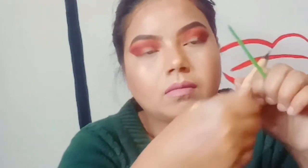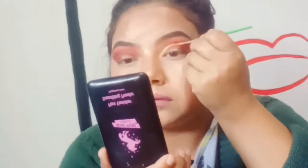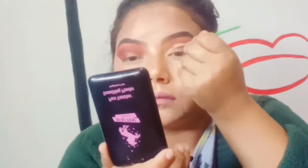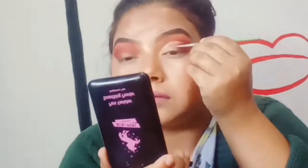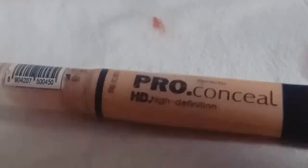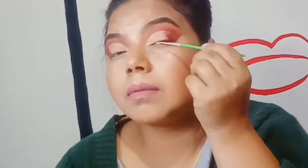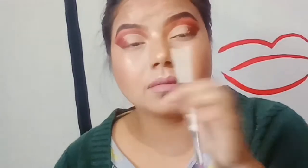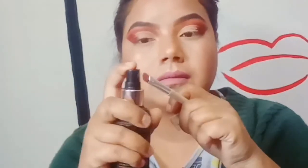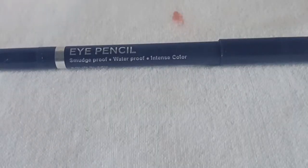Now to create a cut crease, I'm using this Inside Cosmetics concealer, and I'm using my favorite pencil brush for that. Once that is done, in the cut crease I'm using the golden shade from the very same palette. So yes, this is the concealer I use. This is from Inside Cosmetics. And once this is concealed, I'm going to use the golden color on all the cut crease area. To do that, I'll be wetting it a little bit. I will be applying a little bit of fixing spray onto the brush so that it applies quite well.